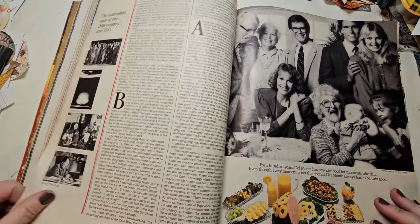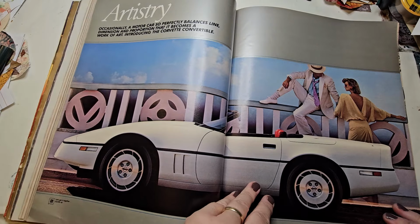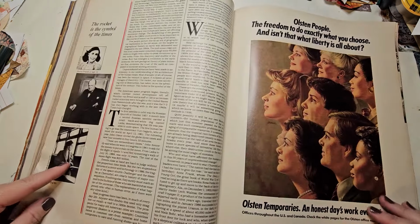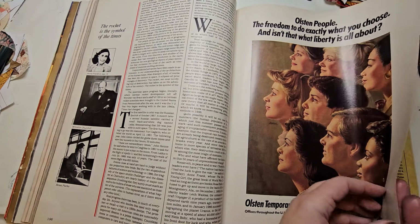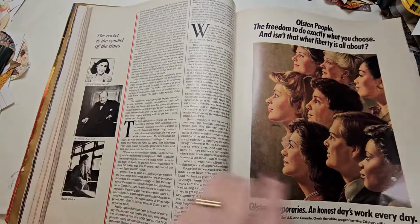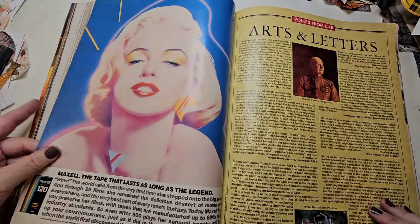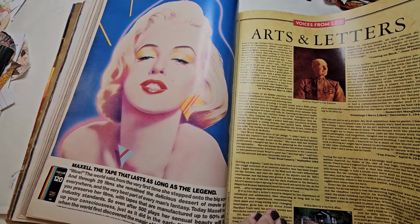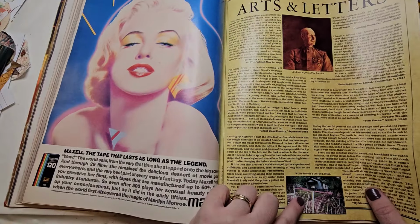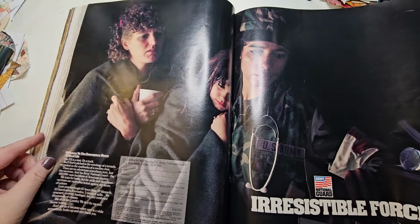Extraordinary Times. Del Monte ad. I don't know that card. I don't remember that. The freedom to do exactly what you choose. Ain't that what liberty's all about? Anne Frank. Winston Churchill. Rosa Parks. Another let's make an ad that's barely there. Marilyn Monroe. Arts and Letters. Andrew Wyeth's The Patriot. Willie Morris's Oxford, Mississippi. Irresistible Force.